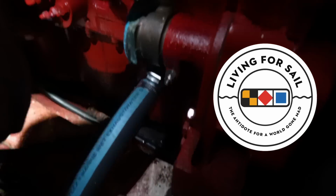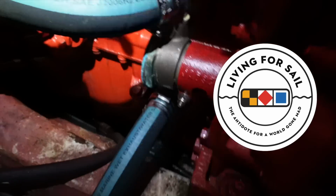Cool. You always want to try and drop it to the bottom of the engine compartment if you can.